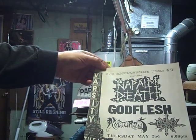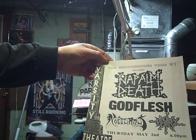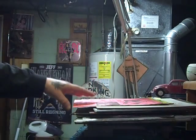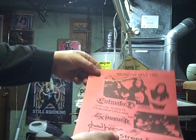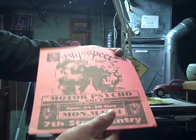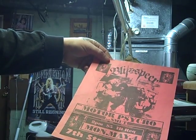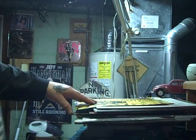There you go, another one. Grindcore Tour. Grind Crusher Tour 91. Napalm Death, Godflesh, Nocturnus. Entombed with Exhorter and Dead Horse. I don't know who this is. Blitzfear, Motorcycle. Never heard of them.